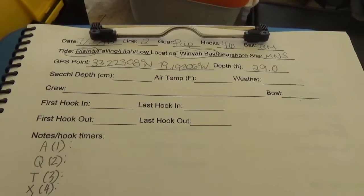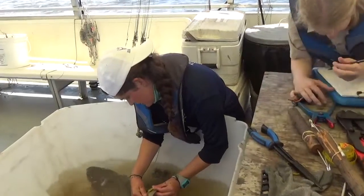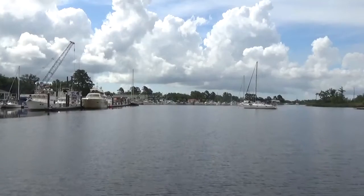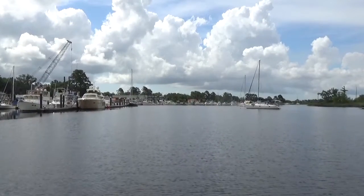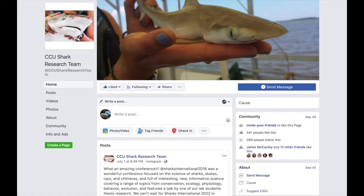Then what we'll do is, if it's not a shark that we tagged, we contact either the phone number or the agency so that they can know where their shark has been recaptured, because it may have been captured in another state, may have been captured hundreds of miles away, and so it helps track which area, how far sharks travel. Langford says that a shark tracked near Myrtle Beach in March was just tracked off of Jekyll Island in Georgia. For more information on the research, just go to Facebook and follow CCU Shark Research Team.